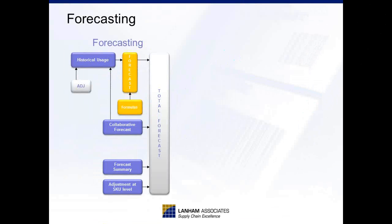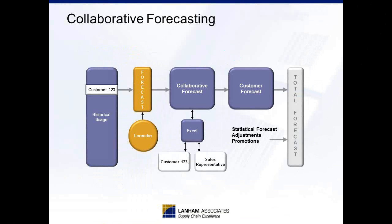Then, as I mentioned earlier during the beginning of the PowerPoint, if you're working with your large customers, we may do collaborative forecasting. In this case, on the screen, you see that the arrow goes in both directions, because when you do collaborative forecasting, you may want to pull out the historical data for that customer. So if you're doing what we call a total collaborative forecast, meaning that the customer is telling you what they're going to buy in total, you want the ability of pulling out their history so that I don't have their history in there for the calculated forecast as well as the collaborative forecast.